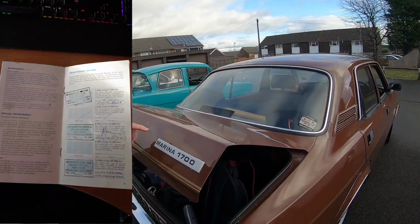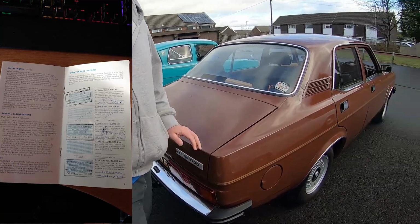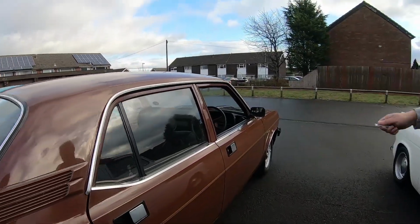So this is a 1700 engine. Yeah. And have you had any issues with it? Yes, we've had a few issues. Yeah, one second.